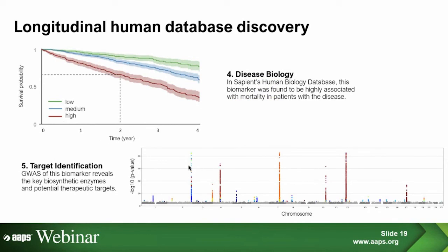Now, this particular biomarker is an unknown small molecule marker that we were able to isolate and solve its underlying structure. And across Sapiens human biological databases that I previously described, there's much we can learn about this marker and its related markers in blood. Across over 100,000 individuals in our underlying database, we find that this marker, as well as related markers, are very closely aligned to underlying tissue biology.